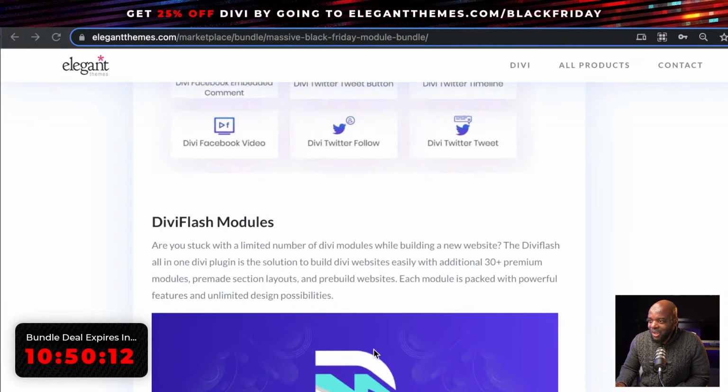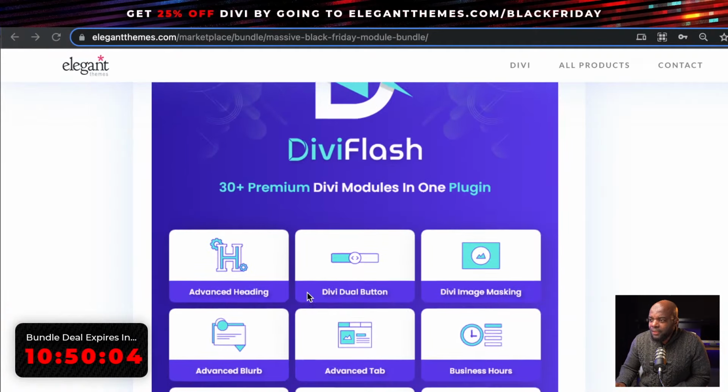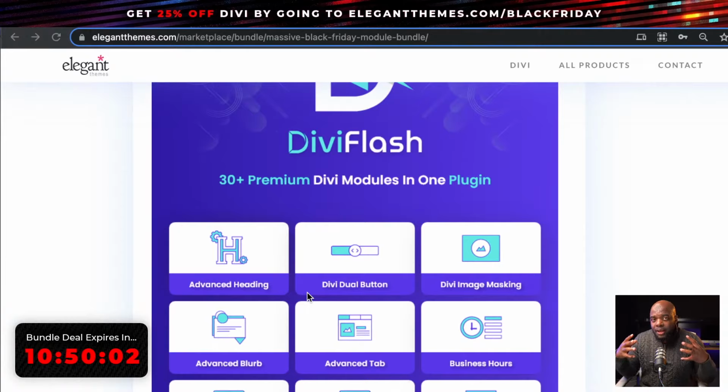Okay, let's take a look here. We also have Divi Flash modules. These are also well designed and really, really cool. I really love this as well. This is what's in the Divi Flash package. Here we have advanced heading. We have Divi dual buttons.